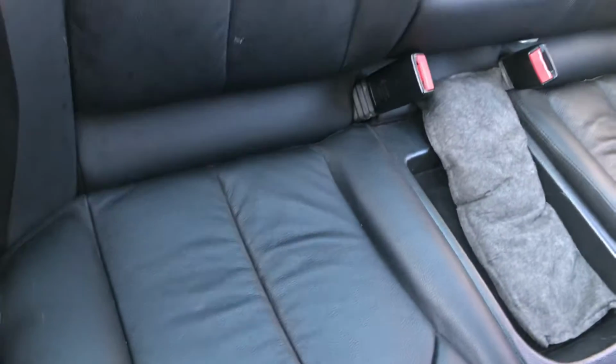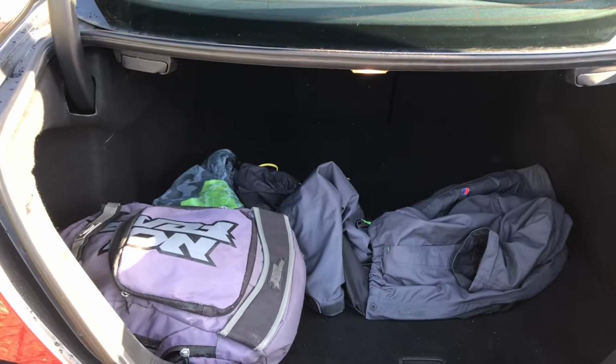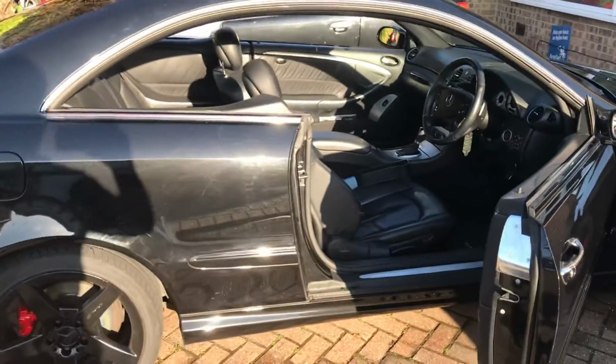Door card's all good. Back seats are like hardly been used. Centre armrest, the back seats fold forward as well. If you need to get anything in, there's the boot release. The 5 series doesn't have that. Okay. It's a decent sized boot. As I say, the seats fold forward as well. Boot opens remotely on the key as well, which is always handy to have. So yeah, there she is.